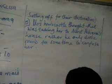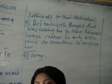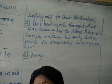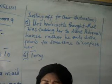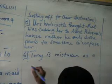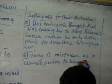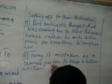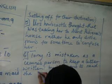Now, another mistake in this book is that Tony was not learned. He was not able to read. He is not a person that can read. So, unknowingly to Marlowe, the letter that was given to him to keep, he mistakenly gave it to Tony to read and keep for him. So, Tony is mistaken as a learned person, to keep a letter written by Kate and to read the secret therein.